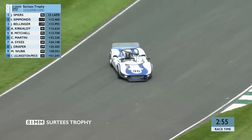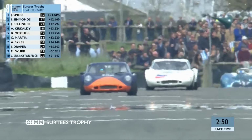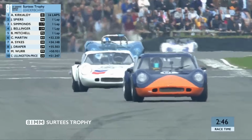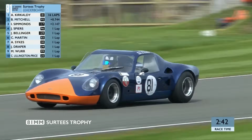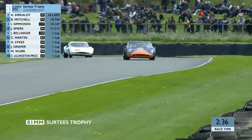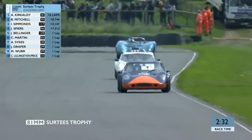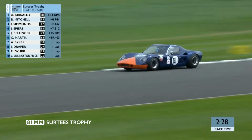Leader spun. That's John Spears in the McLaren, the 96. The pole sitter, the race leader, has spun. He had a sizable gap, but has that cost him the lead of this race? I think it has done. It absolutely has. Spears then spinning out. We haven't seen how it happened, but we've seen the end result, and that means Kirkcaldy now finds himself back into the lead of this race with a 10-second time penalty.